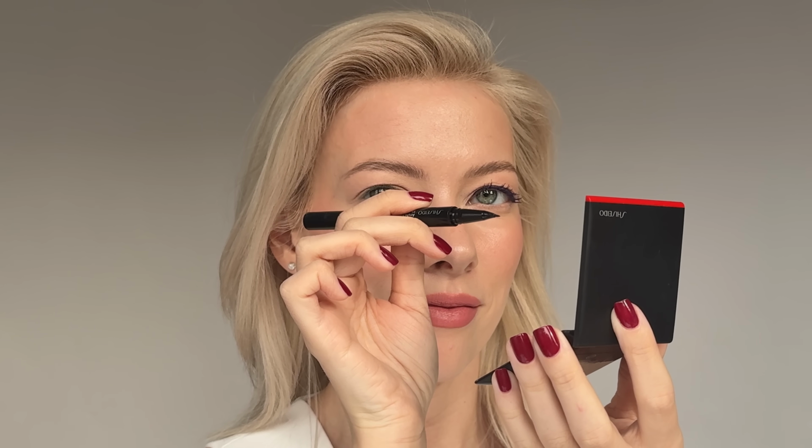And now, the most requested step, eyeliner. Yeah, I'll be using a marker liner, which is a bit more challenging for beginners, but I will explain everything in detail. Look through your head, relax your eyebrows, and find your crease.